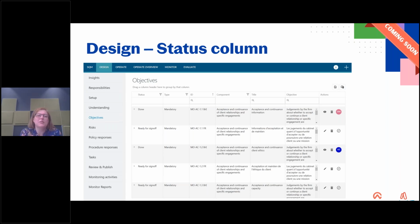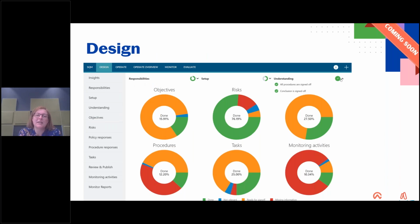From the status column, we'll then be adding a design dashboard. So this is in design insights. You can see the 4 statuses on these circles. So for objectives, for example, I've got a lot of items that are ready for sign-off. At the very top, we've also added the responsibilities, setup, and understanding. For example, in understanding, when you expand it, you can see what you have done and what you have not yet done. So the steps are also in there. This is hopefully to guide you to get to a place where you can then publish your SOQM.